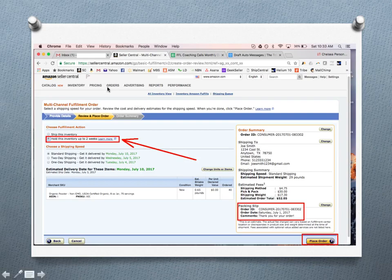You would go up to orders, you go to advanced search, and you'd copy and paste that consumer blah blah blah number in there, and it'll pull up this order, and you can just cancel it, and then that inventory goes back into your available inventory. So that's how you double protect your inventory. Pretty awesome. And by the way, we learned this back in ASM 3. This is not anything new.